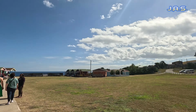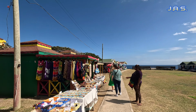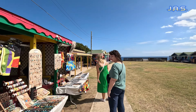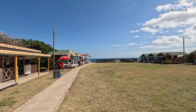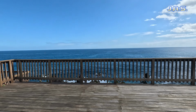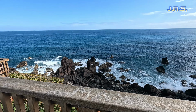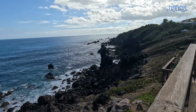I'm outside of the next view after this, but basically it was almost like a little market where they had souvenirs and stuff like that. I went and got a beer. It was a $1 beer, so I said why not. I went and got a beer, but the views here were just amazing. So check this out. Ooh, look at this view. Oh my god. Wow. Oh my god.